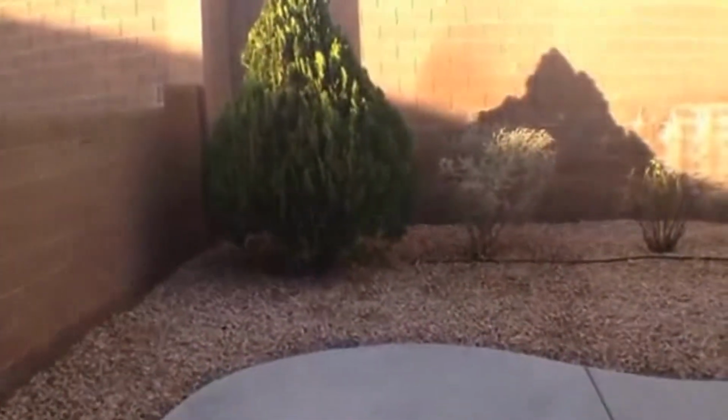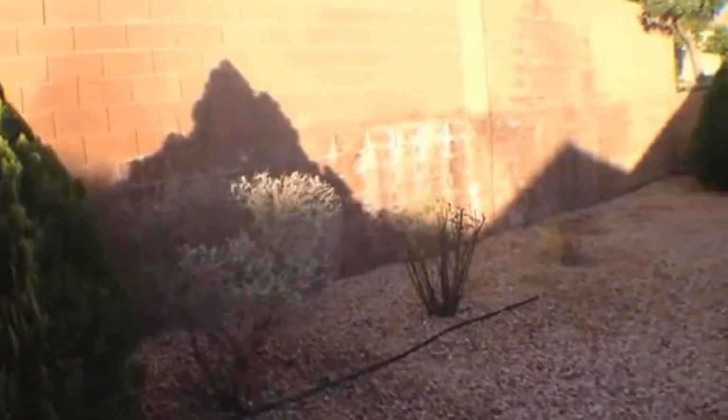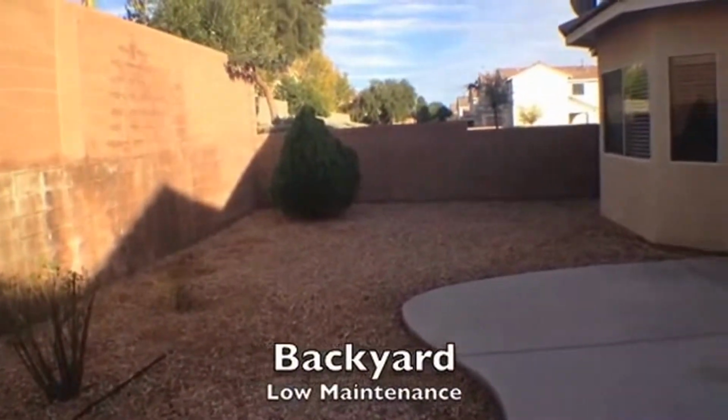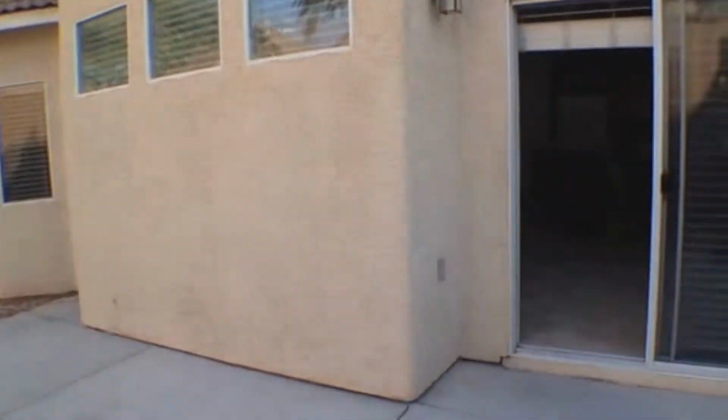All right, so now we'll take a look at this backyard. This backyard's pretty low maintenance. You can see it's mostly desert landscape, and it does have a concrete pad here if you'd like to put some furniture or grill or anything like that out here. Right, so that wraps it up outside.